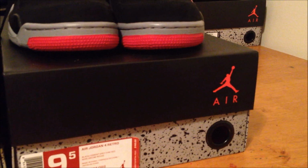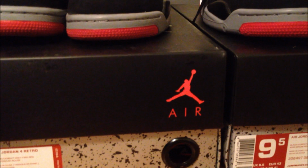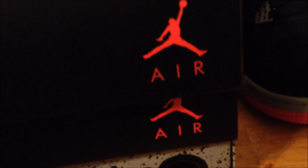Off the bat, I don't know if you can tell, but the air on your general release one is thicker than the early release one. Let me do a comparison. This one is thinner.